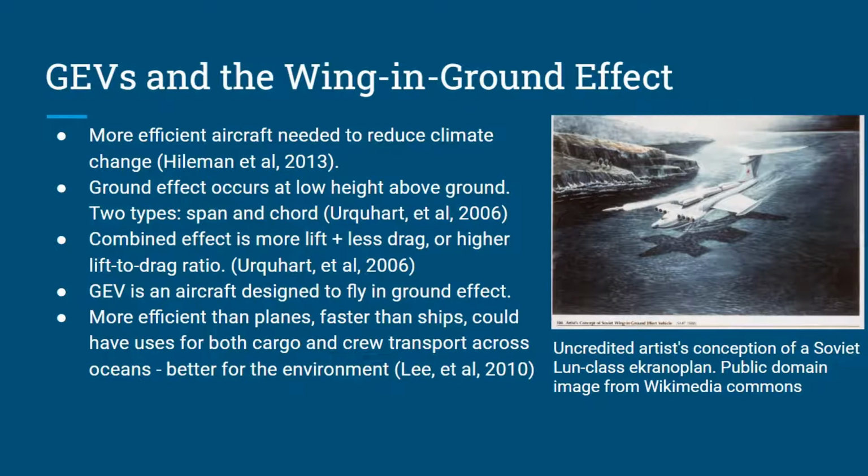Ground effect is a combination of two aerodynamic effects that occur when an aircraft is close to the ground, the combined result of which is an increase in lift-to-drag ratio, which increases the aircraft's efficiency. A ground effect vehicle is simply an aircraft that has been optimized to fly in ground effect, and that allows them to be much more efficient than planes, much faster than ships, and overall means that they can serve cargo and crew transport applications, at least in theory.